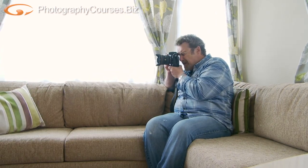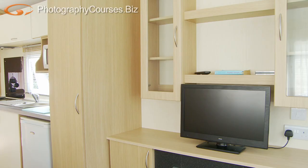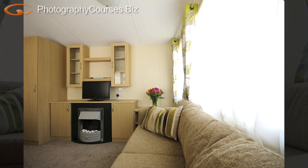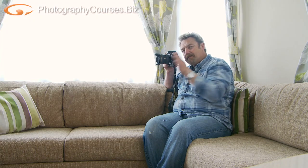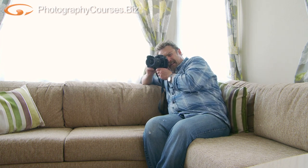Be really careful to keep your verticals upright. I focus on the cushion. I'm using those cupboards up on the wall as my reference point, making sure the verticals are straight, and take the first frame. Next, be careful to pivot round the camera, don't sweep like this. So the next one is going to go like that.